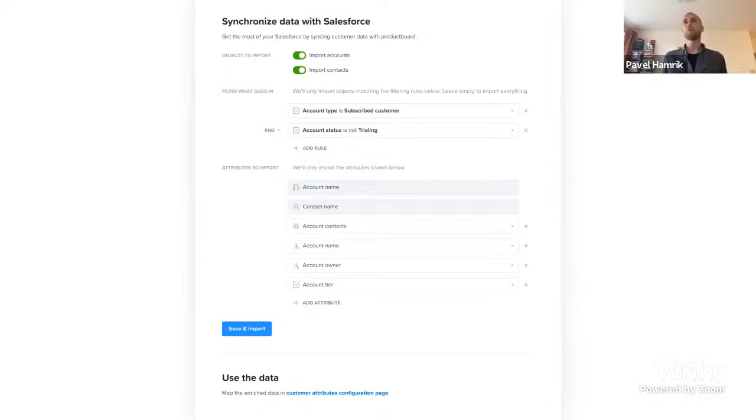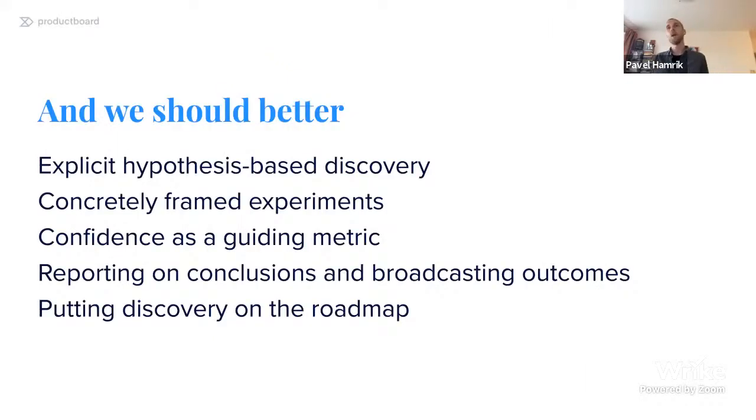And it happened that I realized, with the help of our more seasoned colleagues, that this is maybe not the best way to conduct discovery. There is more to do in a better way. And so my outlook for product discovery here is to try to be more explicit when formulating our hypotheses.